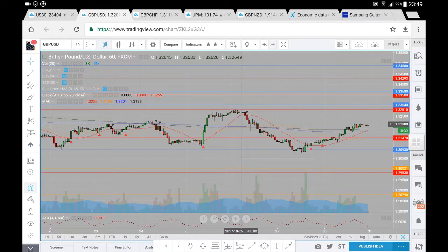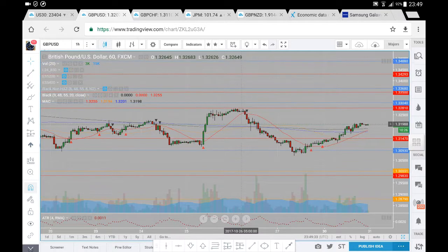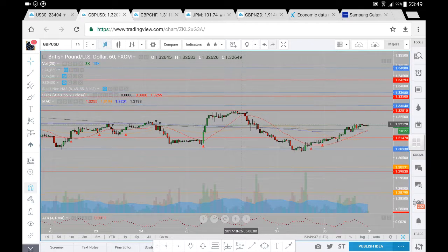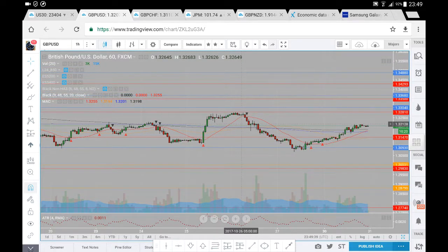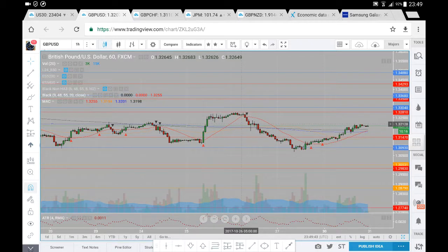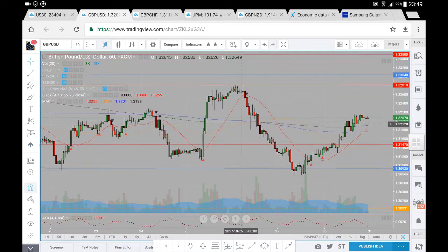If we do see a greater degree of dovishness from the Bank of England, we could possibly see prices breaking below the 130 level, going on to retest 128.80, and possibly even, I wouldn't say we'd get down to 127.74, but possibly even 128.80 might come into focus.